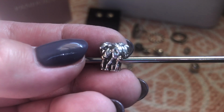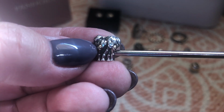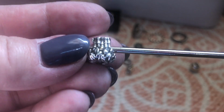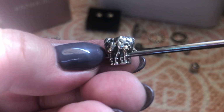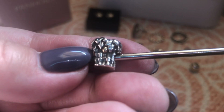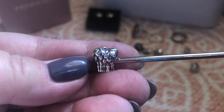And this is the coconut tree. You have these beautiful palm trees, and there's 3 little dots of gold to represent the coconuts. And even you can see the bamboo, or like the ribbing on the palm tree trunks. And this is once again an older charm.